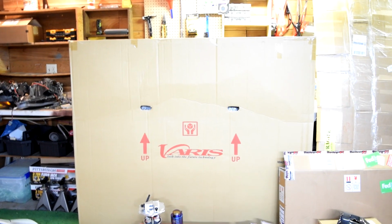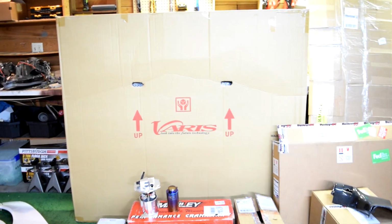Which one is it? I know it's the carbon fiber one, but I forgot. And that long box next to it is a splitter that goes under the V2 lip, which I actually just got last week. Which also is a great addition if you do end up getting the kit.